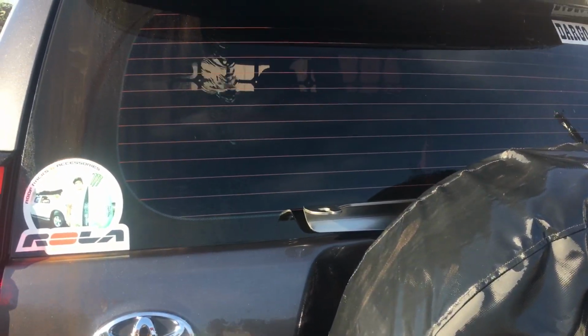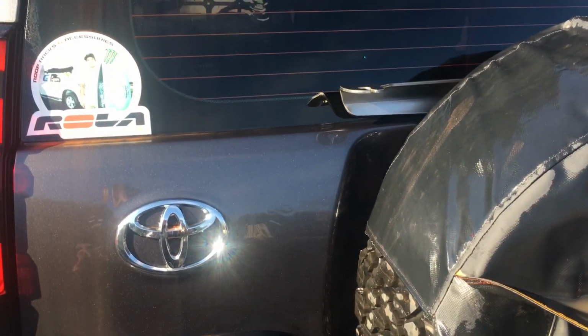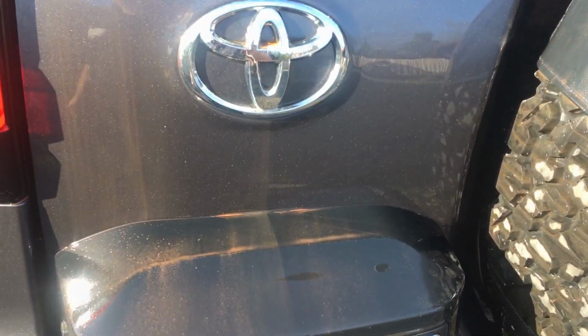Anyway, we'll just keep pumping the gallons and gallons and hundreds and thousands of litres of water onto it so that we can get the back of the car clean, because you can't get it clean if it just keeps coming out.